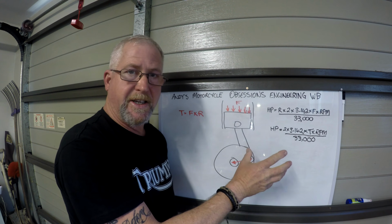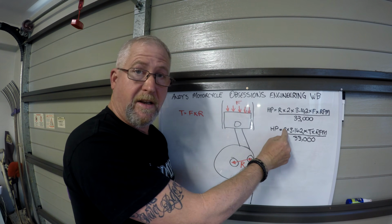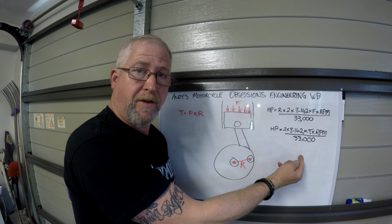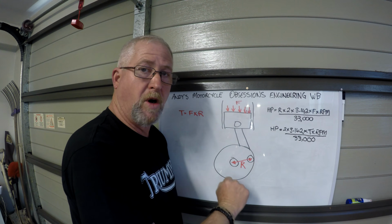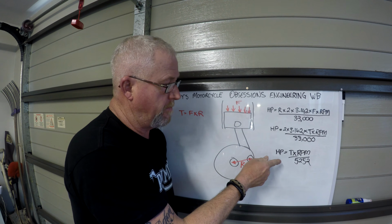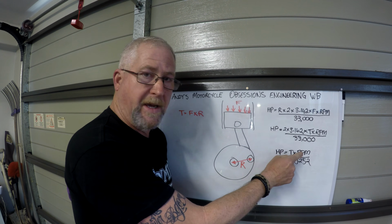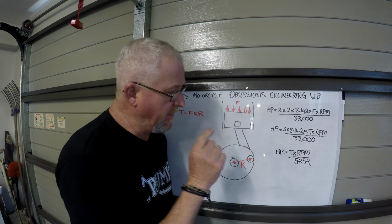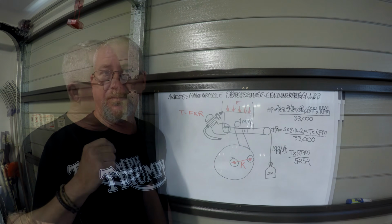So that's a little bit easier to use, but we can simplify it even further, and we can eliminate the 2 times pi. And we do that by dividing it into the 33,000. Remove from the top line, divide it into the bottom line, and we end up with this. Horsepower equals torque times RPM divided by 5,252. And that is the universal formula for horsepower.